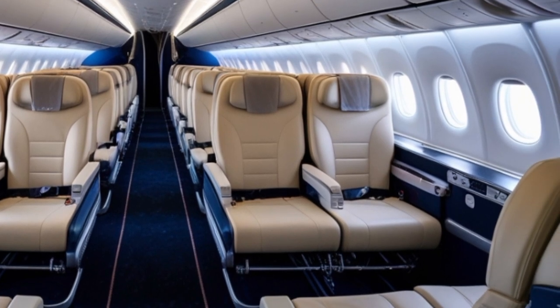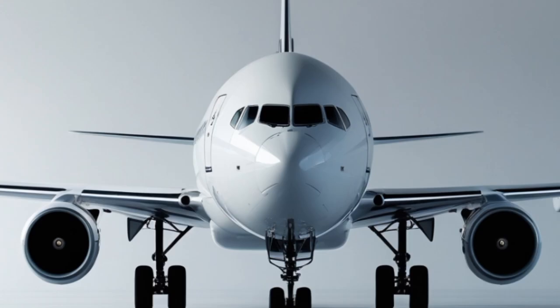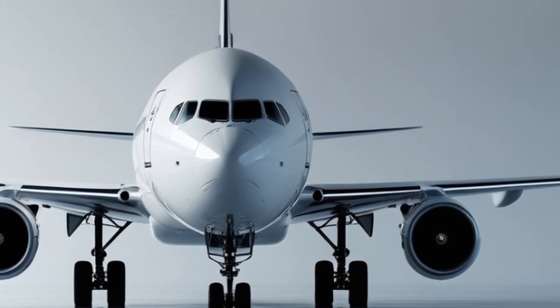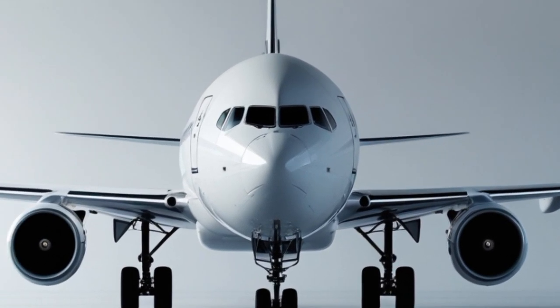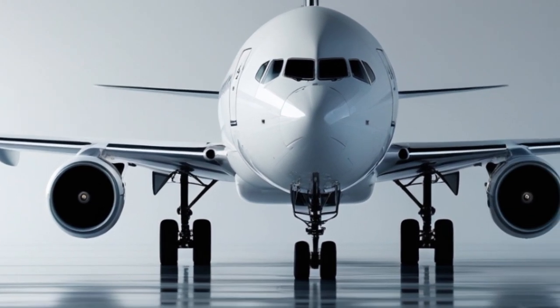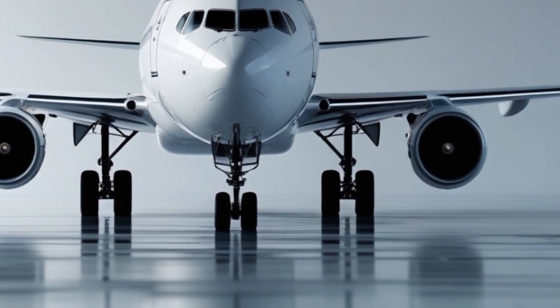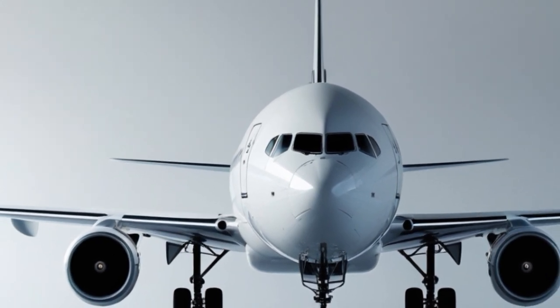In terms of speed, the 767-300ER cruises at Mach 0.80, or around 530 miles per hour at cruising altitude. This allows for efficient travel across continents while maintaining strong fuel efficiency thanks to its aerodynamic wing design and powerful but efficient engines.